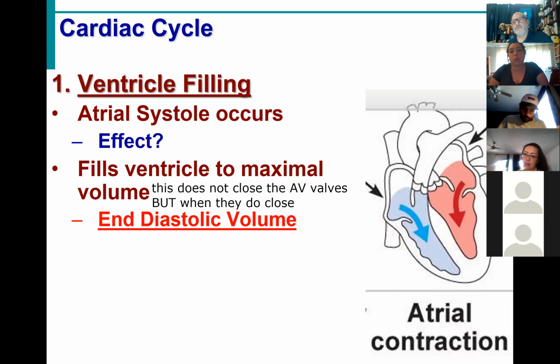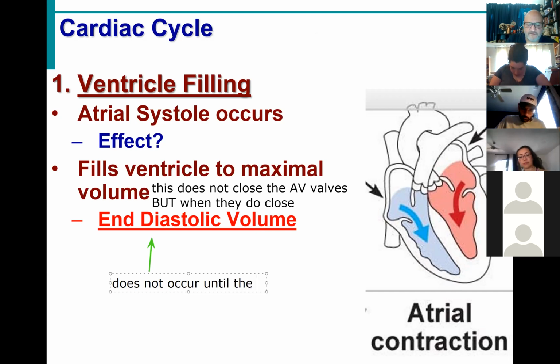And then it's the pressure of that volume that closes the AV valves? No. Great question. I'm so glad you asked that. No, it is the pressure of the ventricle that closes the valve, but not from us putting the blood in there, but from the ventricle starting to contract. Okay, thank you. So this does not occur until the ventricle starts to contract.